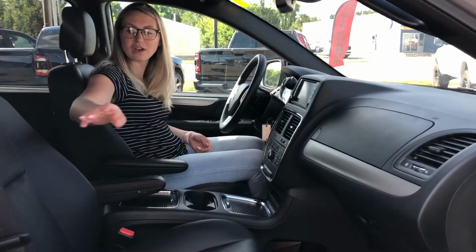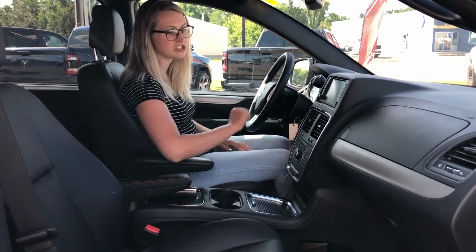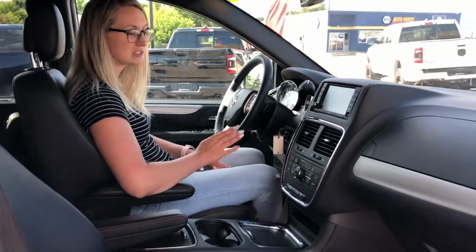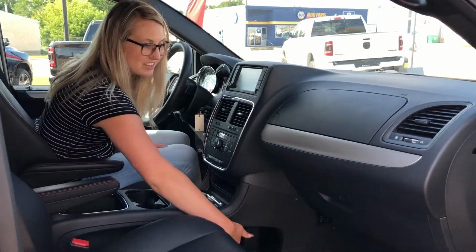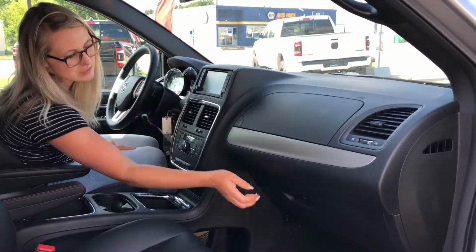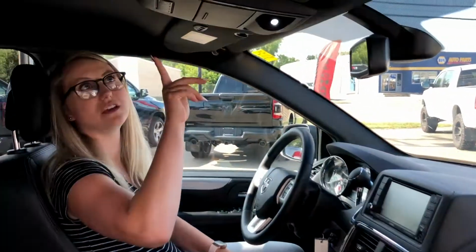On the inside of this one, you do have your nice leather heated seats as well as a heated steering wheel. You do have a touch screen in this one, as well as tons and tons of space. You have storage in your center console as well as underneath it. You do have 2 glove boxes as well. This one does have your buttons to open your 2 sliding doors as well as your hatch. And we'll check out the back seat.